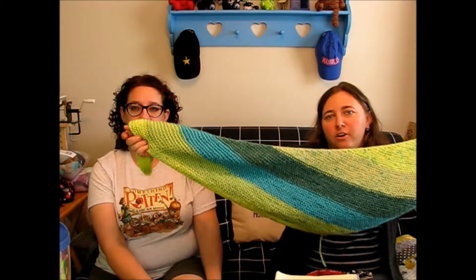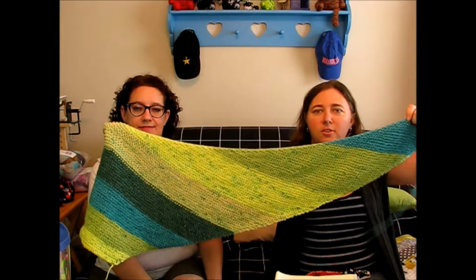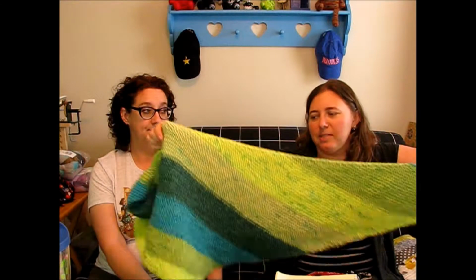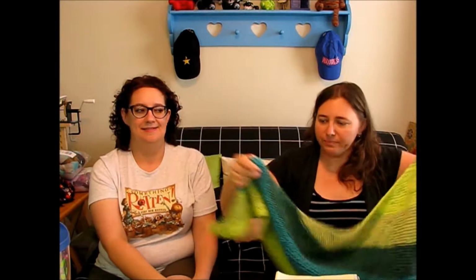But it's perfect timing for my trip. It came out really nice. I'm happy with it, even though I was like, oh, how long is this going to take? But it was just garter stitch, so it did go kind of quickly. I'll probably do the same thing with the purple one that I have. Then you can wear the purple one. My sister can wear the green one. And you can wear them on the same days, in different states.